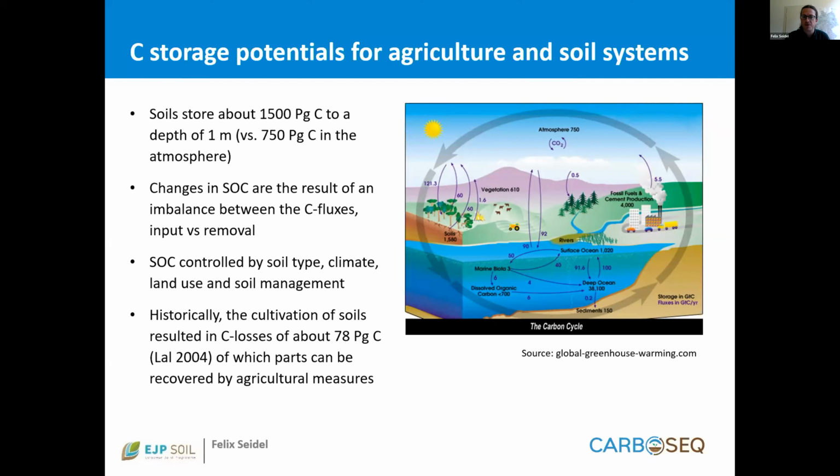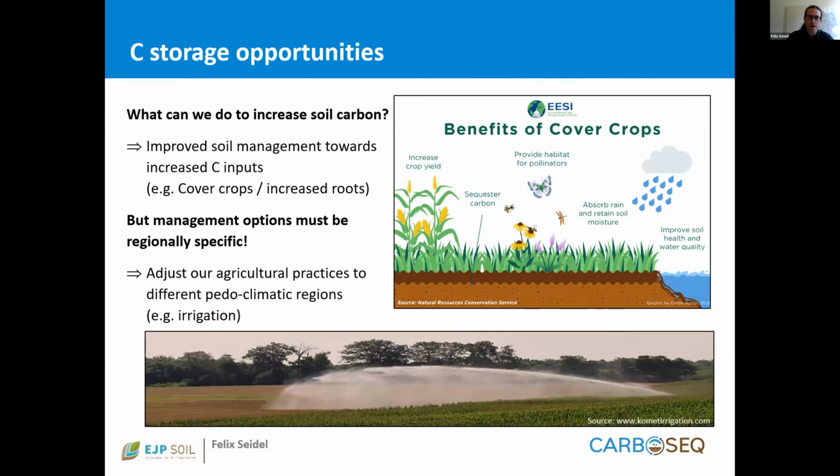Historically, the cultivation of soils resulted in carbon losses of about 78 petagram of carbon, and parts of this can be recovered with proper soil management. So what opportunities do we have to actually store carbon or to increase carbon? As I said, we can improve the soil management towards an increased C input. One example you can see on the right, the cover crops. We can introduce those. They increase the time where the soil is not bare but covered. They bring more plant residues and also increase the root, which is all carbon that is additionally put into the soil if there were no cover crops before.